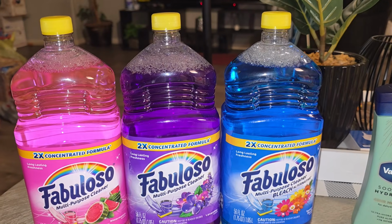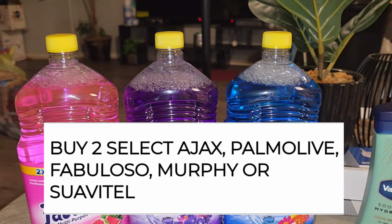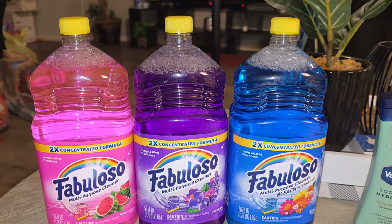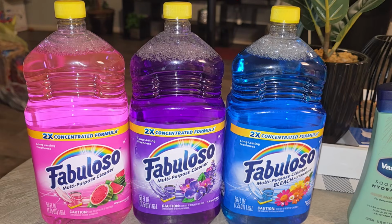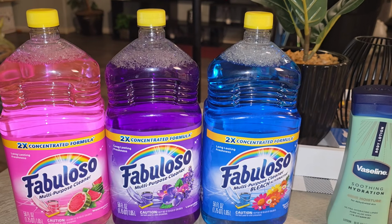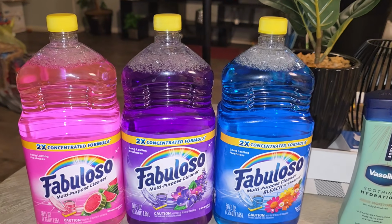But if you're not a Fabuloso type of person, they also have Ajax, Palmolive, Murphy's Oil, and Suavitel that you can also mix and match. And on one of the Palmolives, they do have a 75-cent off coupon. So if you decide to pick one of those up, you will be saving more than just buy two get one free. You'll actually be getting 75 cents off of that Palmolive.